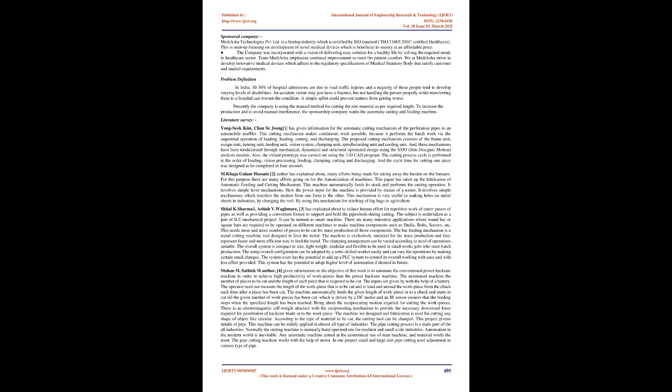Team Manisha emphasizes continual improvement to meet patient comfort. We at Manisha strive to develop innovative medical devices which adhere to the regulatory specifications of the medical statutory body that satisfy customer and market requirements.